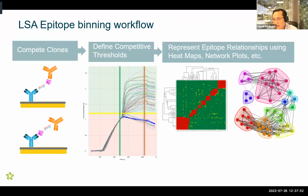So the LSA epitope binning workflow is kind of outlined here. The process starts by immobilizing the clones onto the array. And then we have 2 assay formats that we typically use. The one on the top shown here is what we call the premix format, where you inject either the antigen alone or the antigen in the presence of a potential competitor antibody. And if it can sandwich, you see additional binding. If not, it will inhibit the binding.